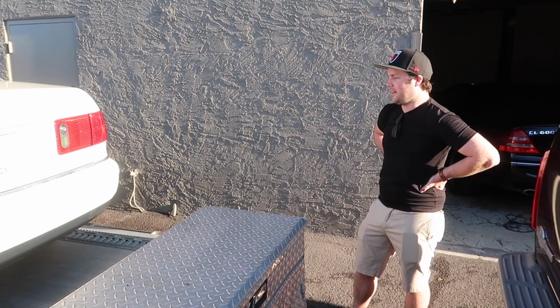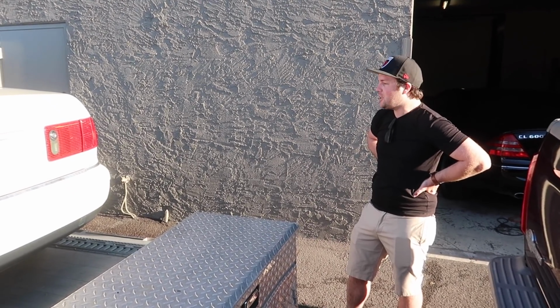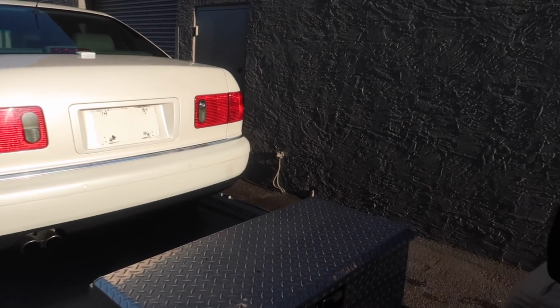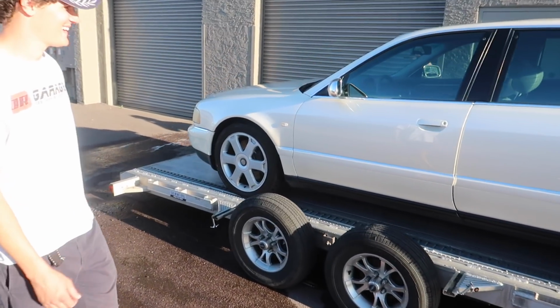Pleasantly surprised. You seen one of these? You know, they're rare nowadays, but you do see them on occasion. So you'd say you're a fan of this body style, the old school body, or you can appreciate it. These are like the OG big body Audis. Danny likes it, we like it, but comment down below your thoughts.